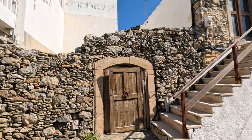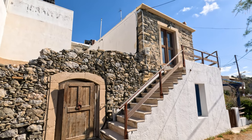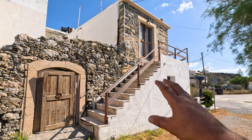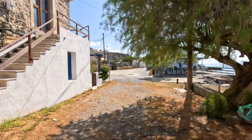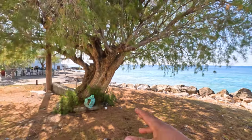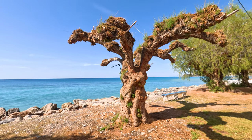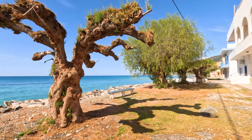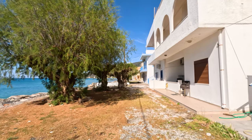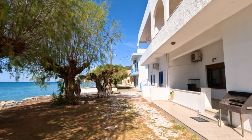Look at this, how traditional it is. Old fashioned. And imagine yourself coming down the stairs and coming here, putting out your table and having your breakfast, or you can go to the restaurant immediately. It's your life. Do whatever you want. What I'm saying is just my imagination and my suggestions. Very humble and kind suggestions.